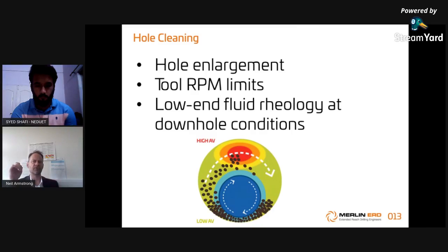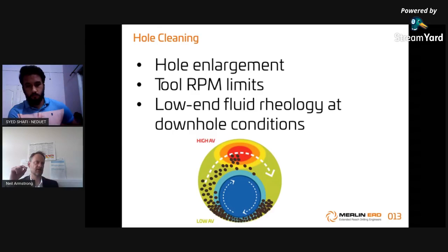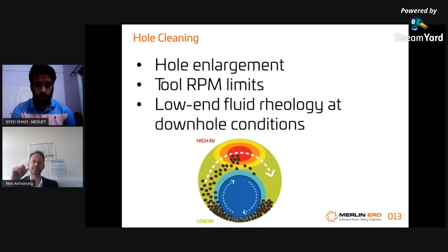The issue often though is that the mud looks like it's got adequate low-end rheology at surface conditions, so surface temperature and pressure, that the mud engineer is using for his mud parameter checks. However, at downhole temperature and pressure conditions, the mud is inadequate. It's too thin to clean the hole. So you can take Fann 70 measurements of the mud to see what the actual downhole rheology of the fluid is.